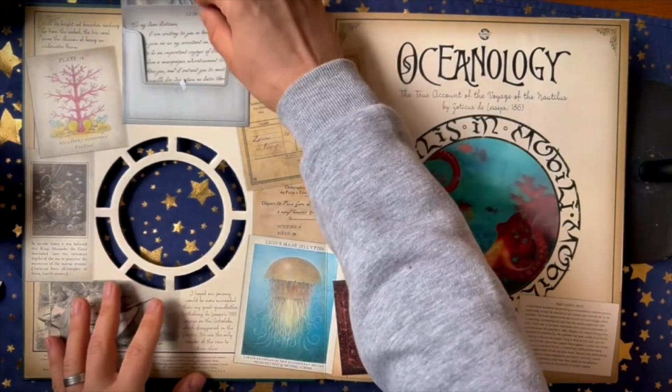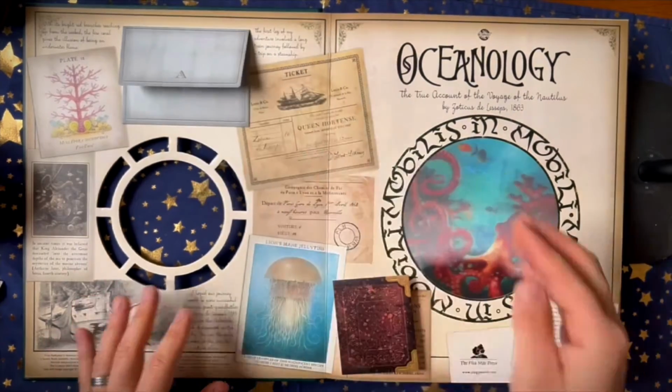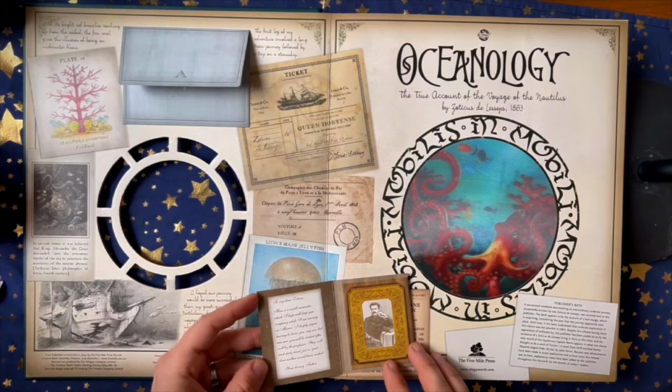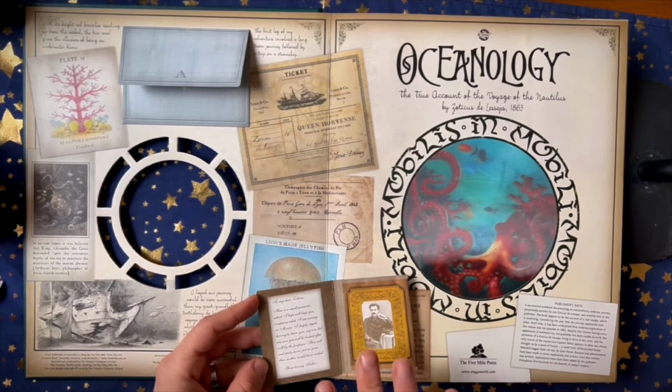Very nice start of the story, right? And here we also have a pop-up and we have a picture. To my dear, I think it is Loticus or Zoticus, I'm not sure yet.